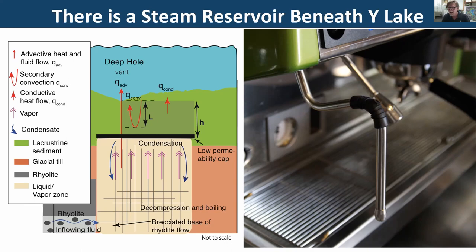And what we found here turns that upside down and on its head, because now we have steam that's lying under 140 meters of water. And so how you can trap and preserve steam beneath all that water is one of the active questions that we have. We know it's there. We're still not entirely sure how it can be there.